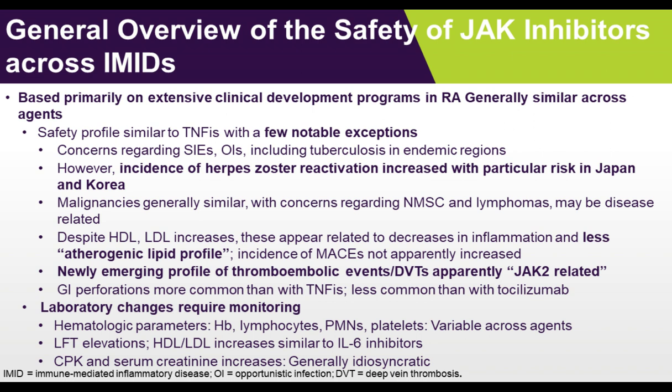When we look at lipid changes, LDL and HDL increase, and lipoprotein little a goes down. These appear to be more related to the precipitous drop in CRP, the decrease in inflammation that we see with these agents that occurs very quickly within a week or two of starting therapy, so that the atherogenic lipid profile actually becomes less pathologic and more healthy. And in fact, if you look in the Tofacitinib database of 20,000 patient years of exposure now, we see that the incidence of MACEs is very, very low.